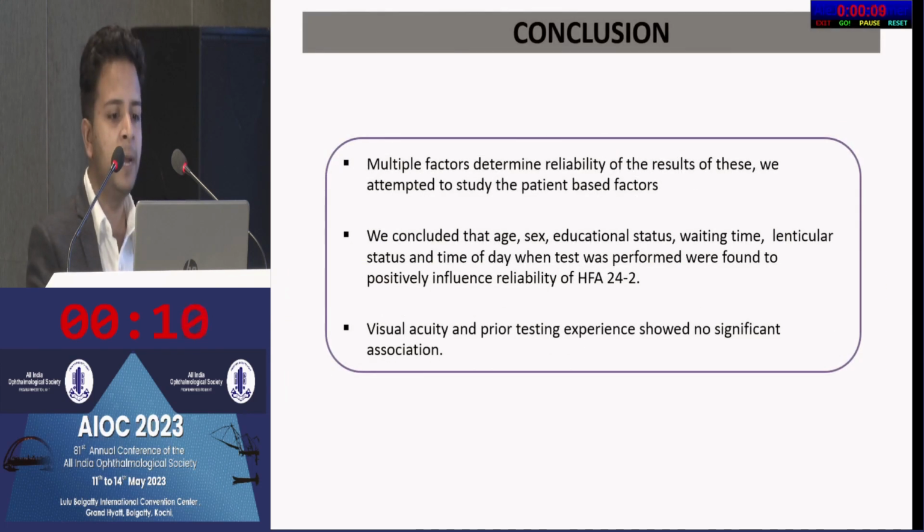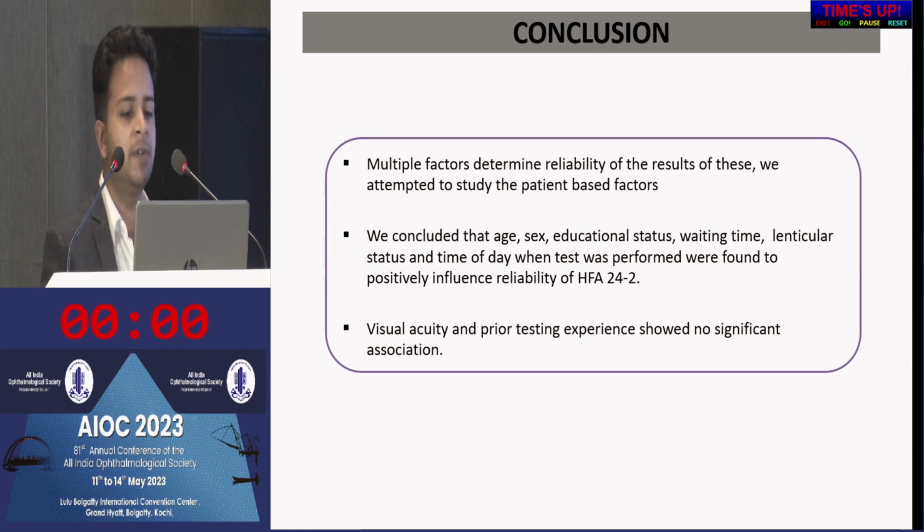Multiple factors determine reliability of results of HFA. Of these, we attempted to study patient-based factors. We conclude that age, sex, educational status, waiting time, lenticular status, and time of day when test was performed positively influenced reliability of HFA 24-2. Visual acuity and prior testing experience showed no significant association.